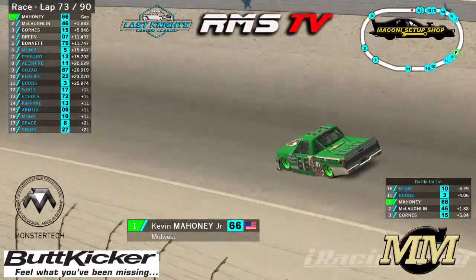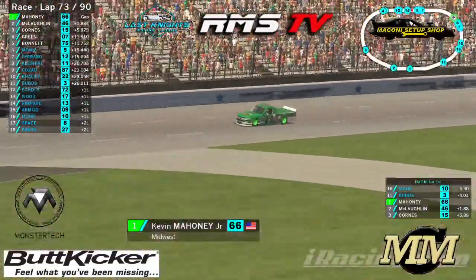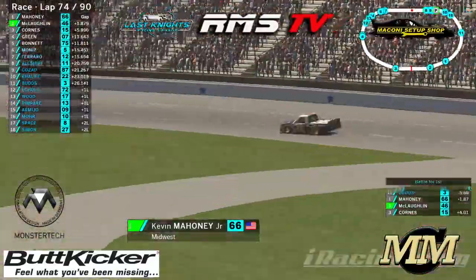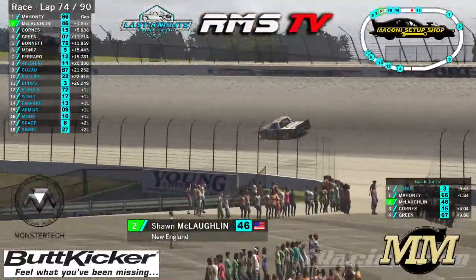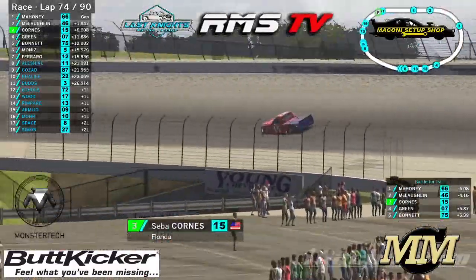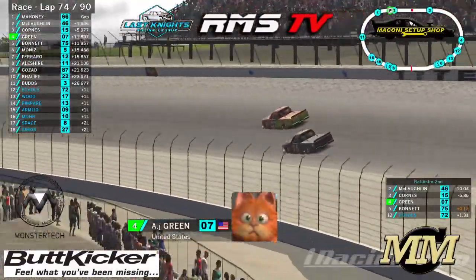Making his way out of turn 4. Come down to the line to start lap number 74. Mahoney's first, and there's Sean McLaughlin. He's coming down to cross the line there. Well, actually going into turn 3 and 4. Steve Corns in third. There's AJ Green. He's battling with David Bonnet for that 4th spot.